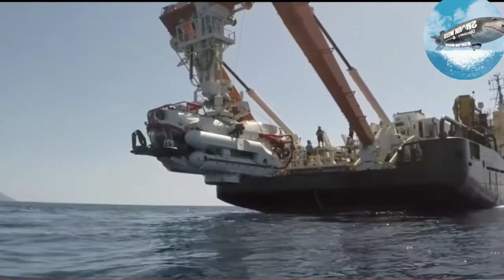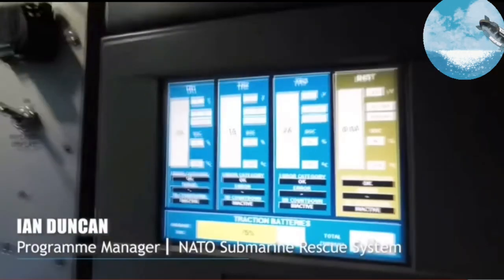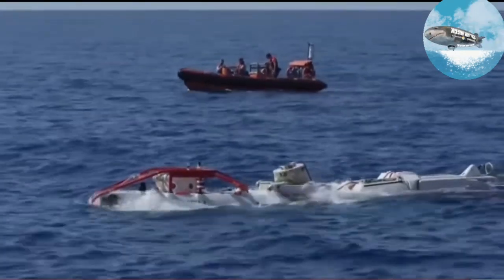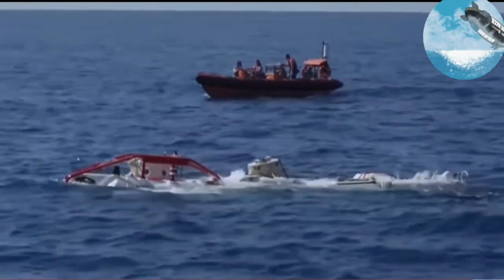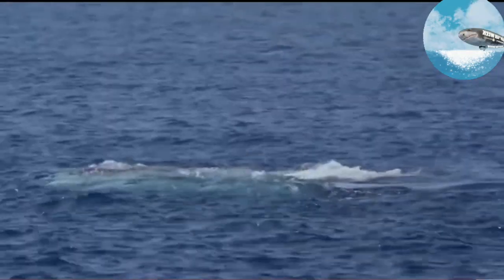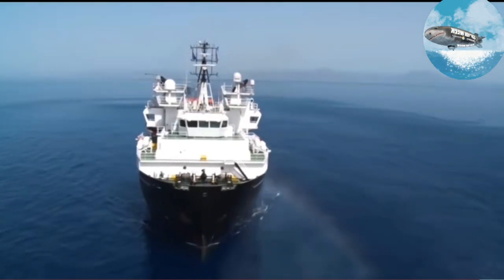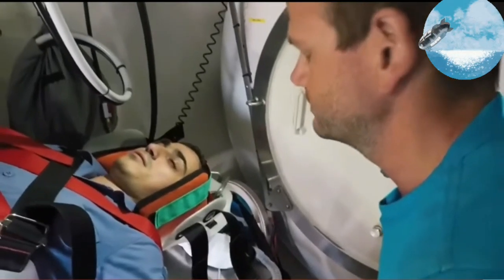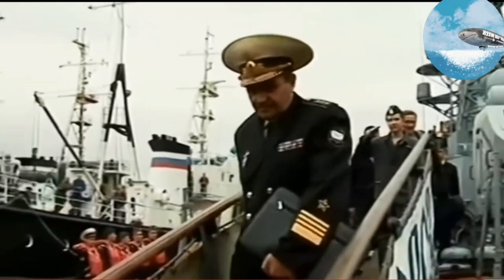It's designed to rescue 150 people from down to 600 meters at 6 bar atmosphere of pressure. It's air portable, so we can fly it anywhere in the world, and we can move it by land, sea and air to go and rescue a submarine. Thanks to its world-class technology, many submarine sailors have been rescued over the years.